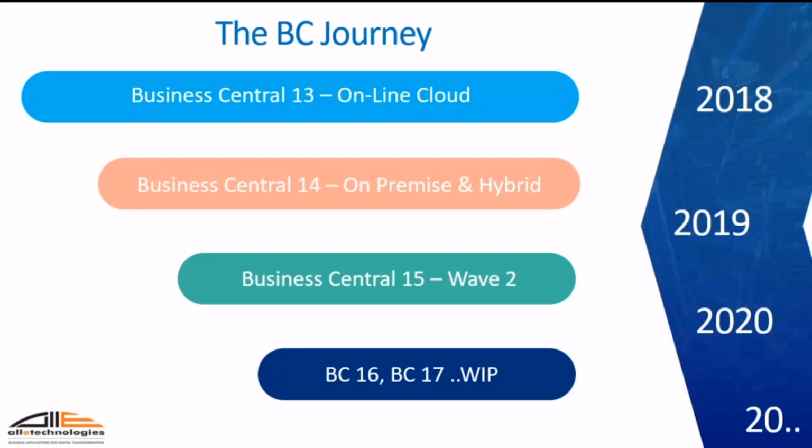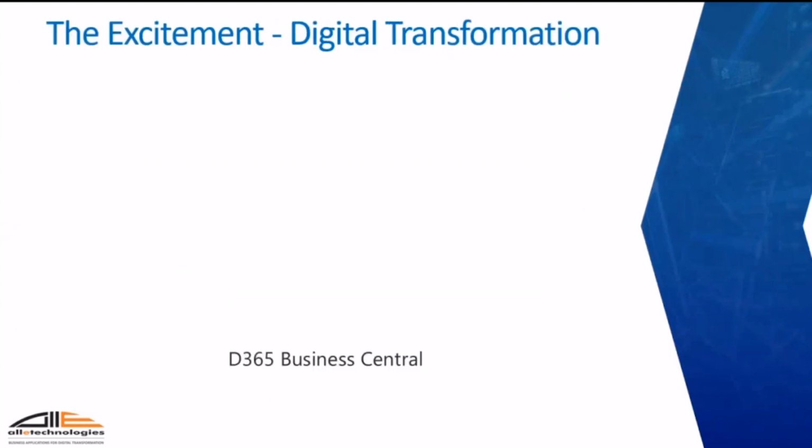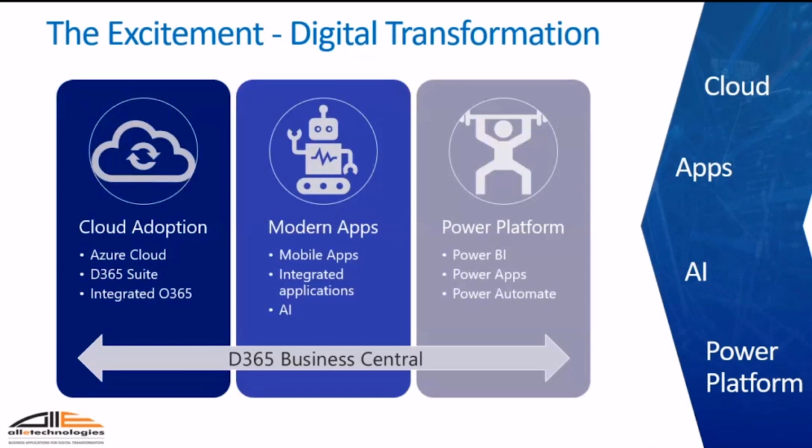That is how Microsoft is releasing the newest versions, the major and the minor releases, and how frequently they are doing it. Well, the excitement has not reduced over this period, even though it has been some time since Business Central was launched. But I have to say that the excitement now is about the digital transformation that your Business Central can help bring within an organization.